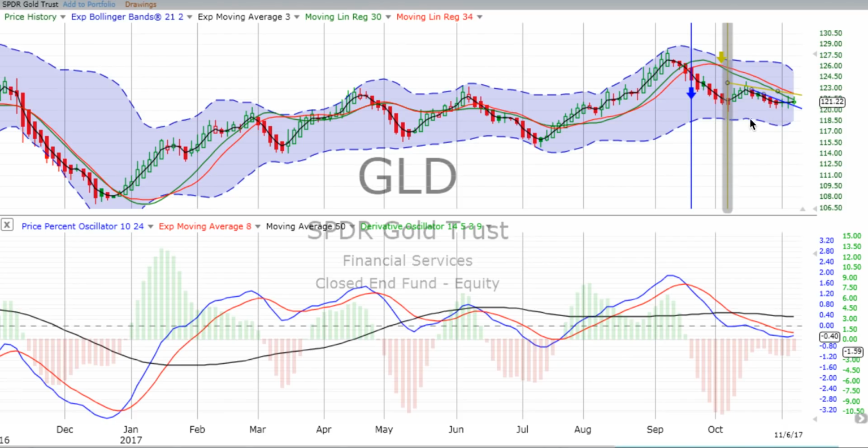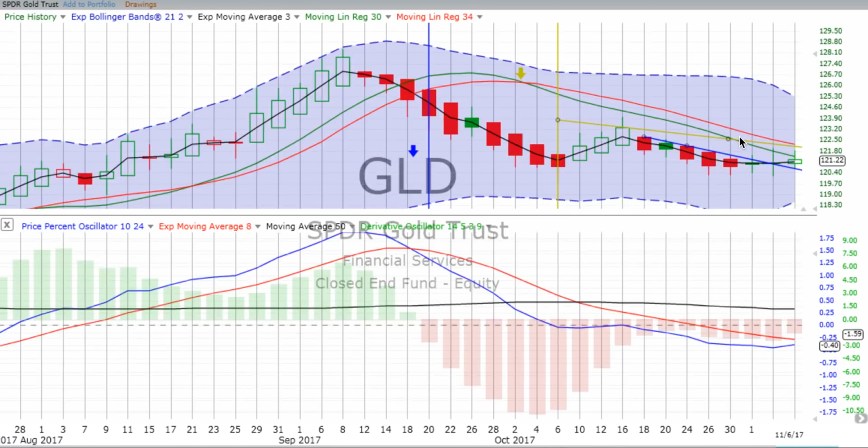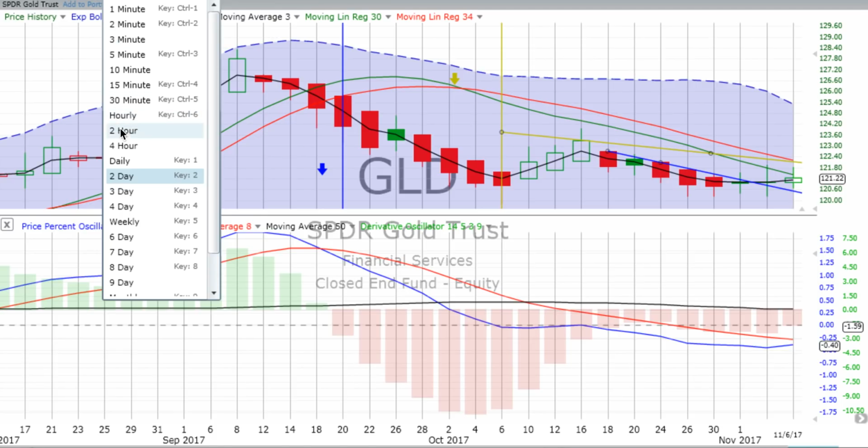So again, keep your eye on the prize there. And this 2-day chart may be getting very close to crossing over, going up. Hasn't happened yet, but does appear to be getting close. It could bound back down again. And if it does, be ready to jump in.